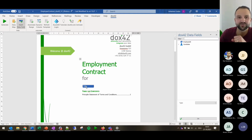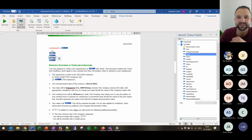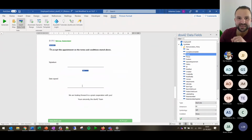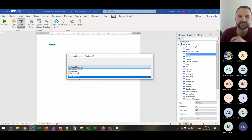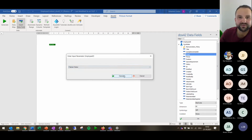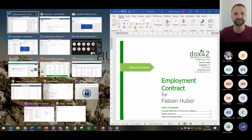But insert data field will, if I click on any of those, also show me again where this is coming from, which SharePoint library, what information I have provided in this. And in this case, for example, similar to what we've seen before, we include a barcode. And at any time, we can, of course, also generate the document with the live data that we already have in that very document. So let's just use Fabian again, generate the document. And we are good to go with that contract.